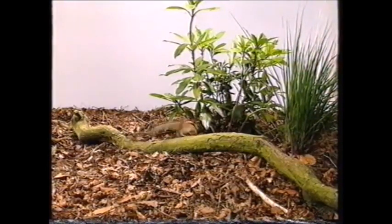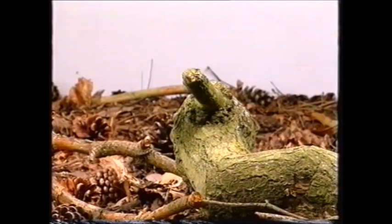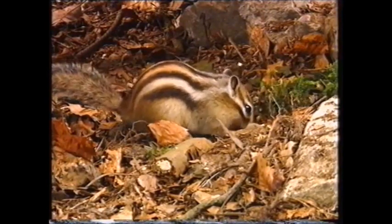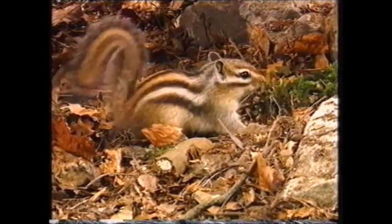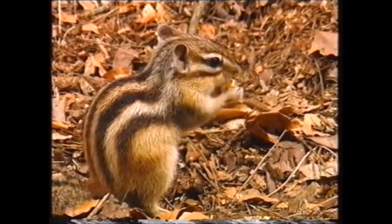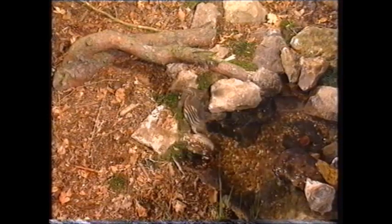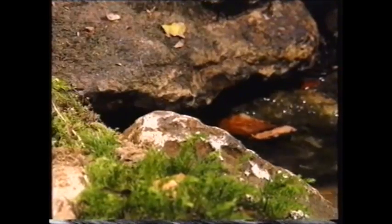Chipmunks are naturally inquisitive animals and like to spend all day just poking around looking for things to either play with or to eat. This tastes good. Now, what's this? It looks very pretty. I'll just have a quick taste. Cold, but delicious.